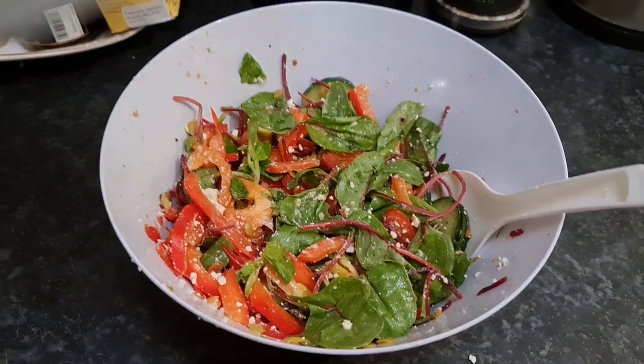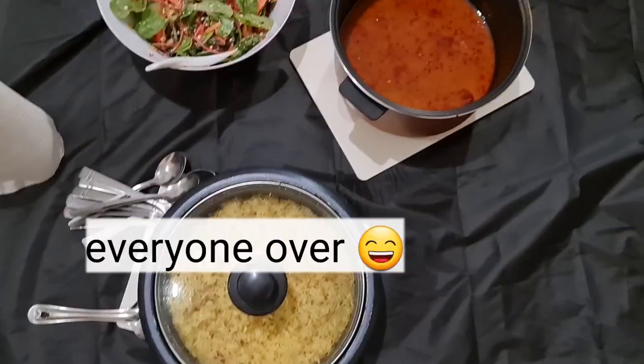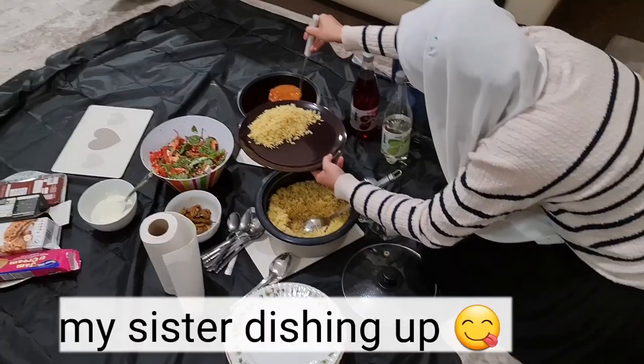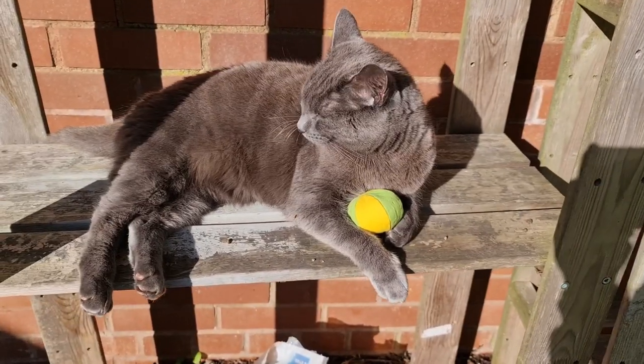This is a salad. I love my salad. We've got a little chopping machine. Someone's enjoying the sun.